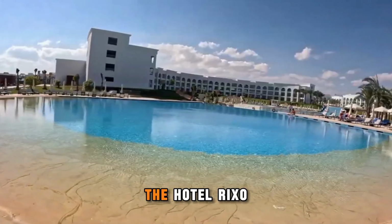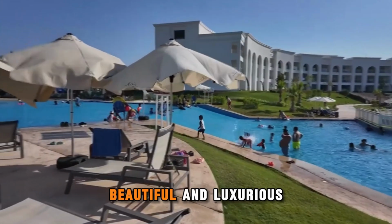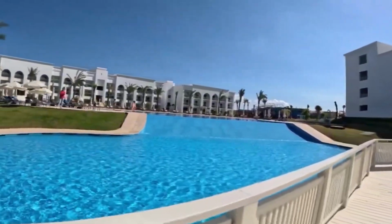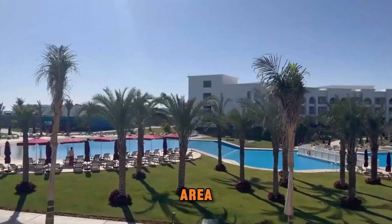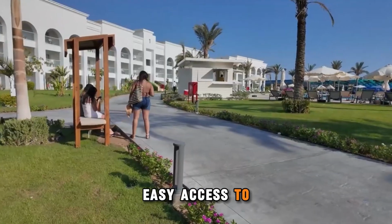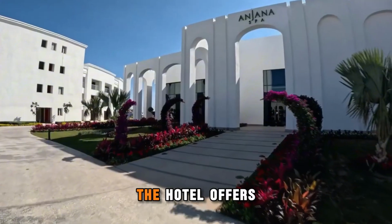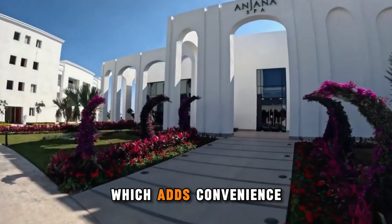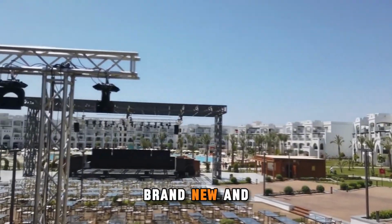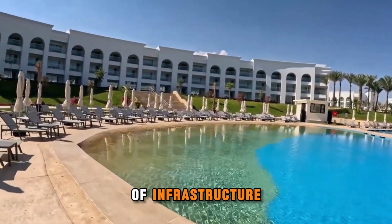The territory of the Hotel Rixos Radamis Sharm el-Sheikh is truly delightful, beautiful and luxurious, creating an atmosphere of modern comfort. The hotel has a relatively small area, which allows guests to walk around it with pleasure and easy access to all recreational areas. For those who prefer to move faster, the hotel offers golf cars, which adds convenience and makes for a more comfortable stay. The hotel is brand new, and despite its youthfulness, it has a high level of service and quality of infrastructure.